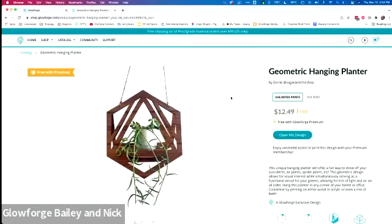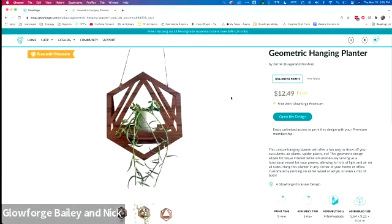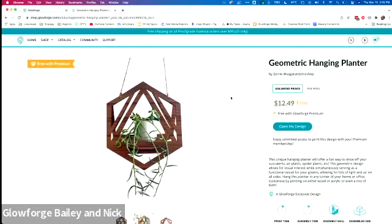This hanging planter. One of my COVID hobbies is definitely house plants. I've got a few. And this is just an example of one of the designs that's in the catalog. This one is free with premium. So when you get your Glowforge, you get 30 days, I think, of free access to this particular design. You can buy them on an individual basis if you wanted to.